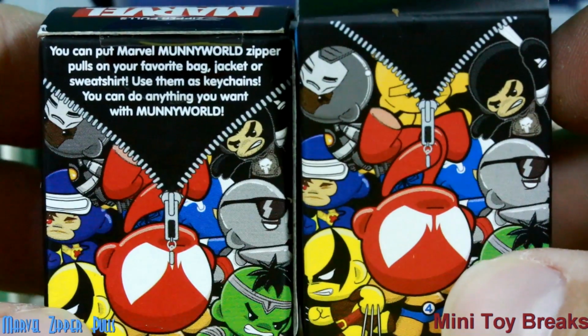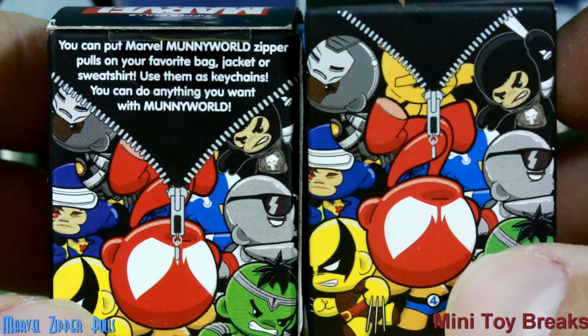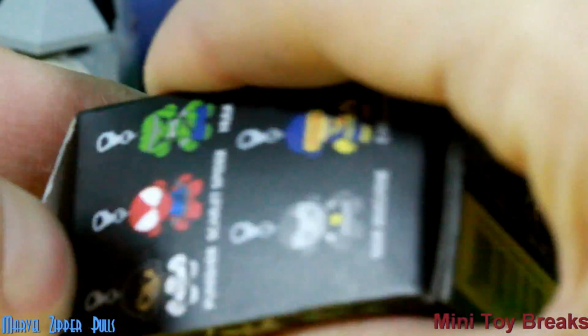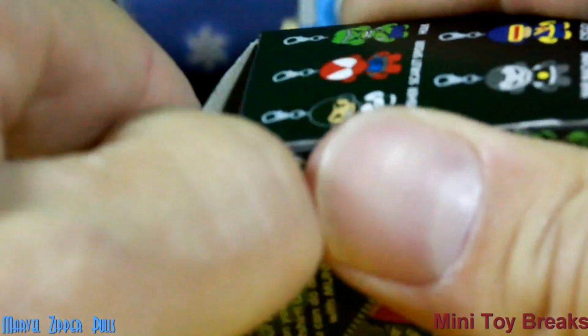You can put Marvel Munnyworld zipper pulls on your favorite bag, jacket, or sweatshirt. Use them as keychains. Do anything you want with Munnyworld. Let's get in there. Kidrobot makes these. Another fine toy company.